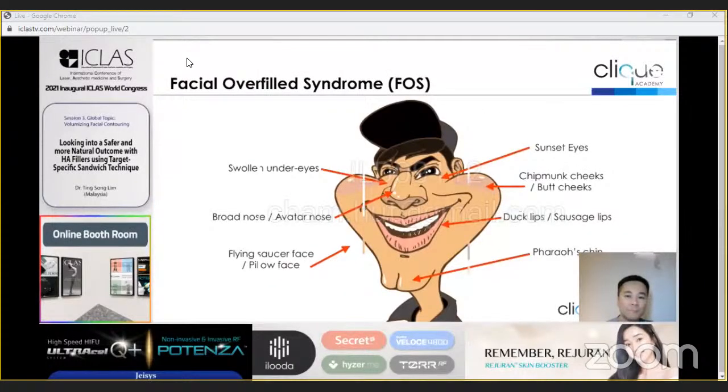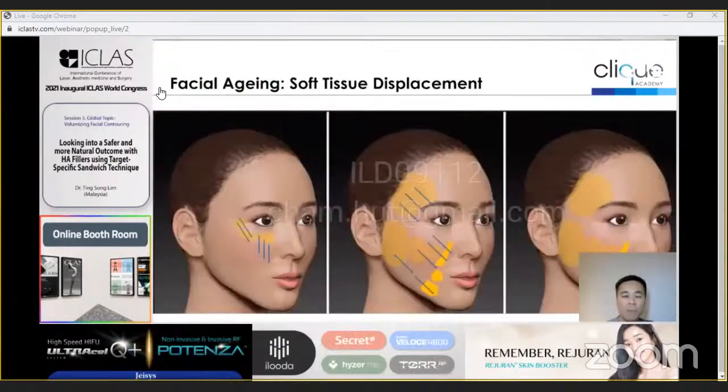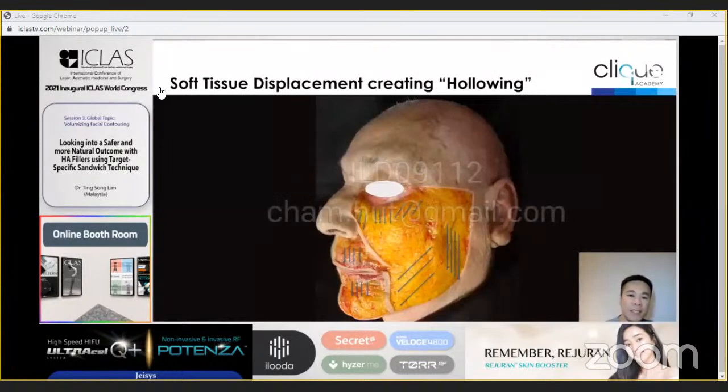And this is not an overnight phenomenon. It's accumulated throughout years and years of using high volumes of fillers that create that kind of distortion. Because our face actually goes through changes due to soft tissue displacement, and because of this displacement we see the following.